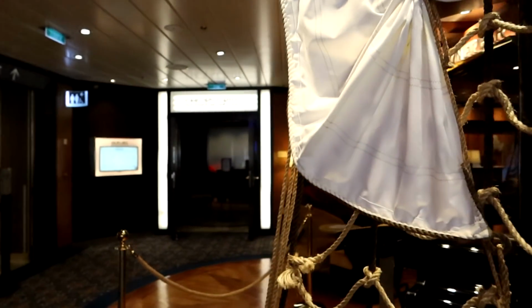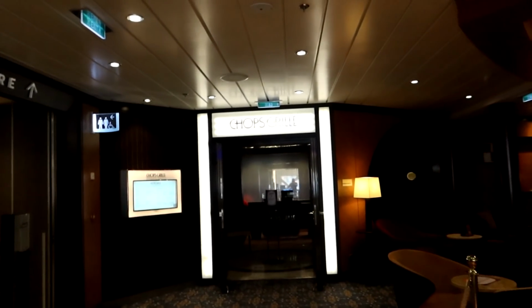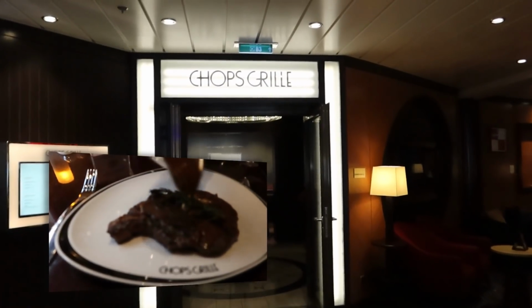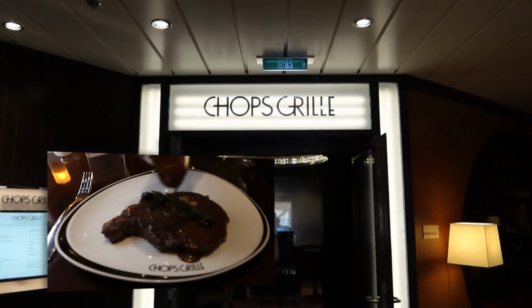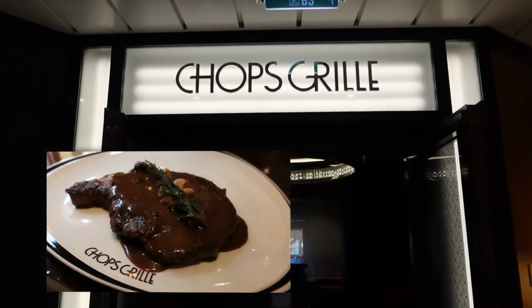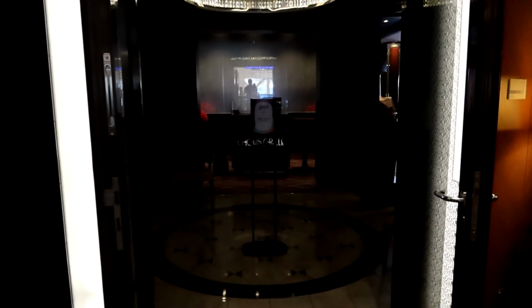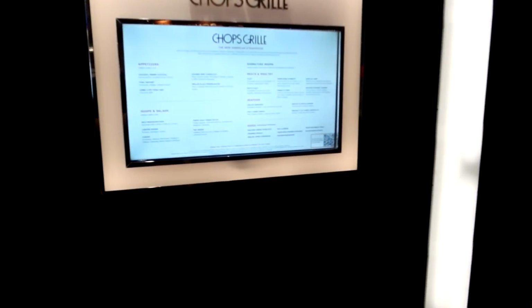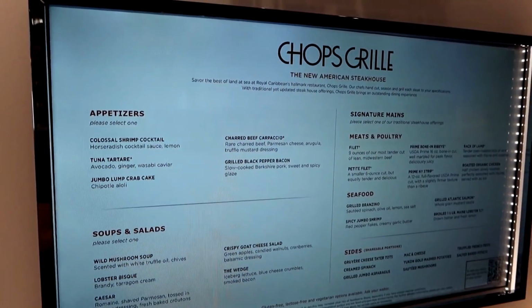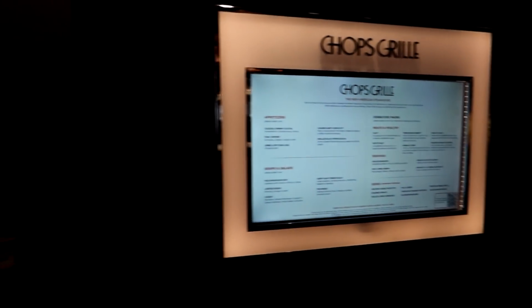Which leaves Chops Grill. Now, I've been told by a friend of mine, I'm sure at this point I'll probably put some bits and pieces up on the screen, that Chops Grill is the best steak you will have at sea. I'm very much looking forward to going in there, and I'm guessing I'll be having a bone-in ribeye. I'm sure that might be on the screen now for your viewing pleasure.